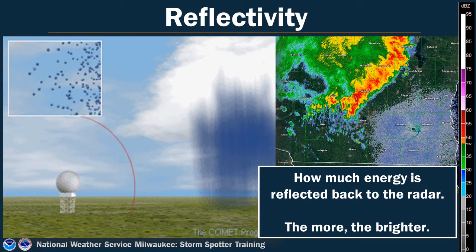A little bit more information about how the radar works. The radar product you're probably most familiar with is called Reflectivity, and basically the way that works is the radar emits a very short pulse of energy like you're seeing in the large image here. That pulse of energy goes out into the atmosphere and eventually it starts bouncing off of things, in this case raindrops. The more raindrops it bounces off of, the more energy is reflected back toward the radar, and that's how we get the name reflectivity.